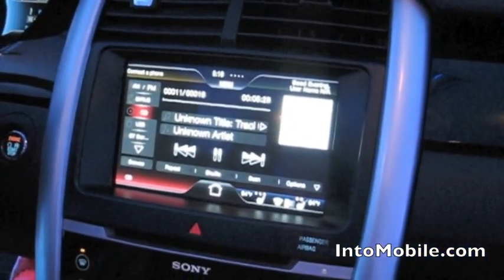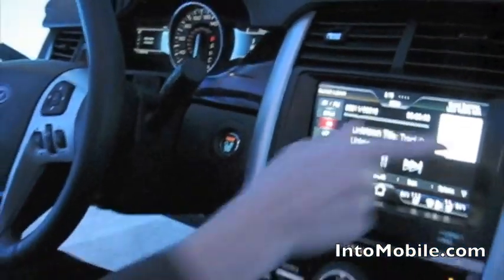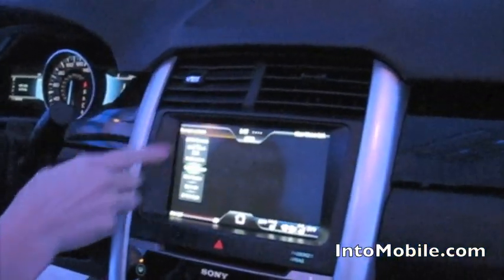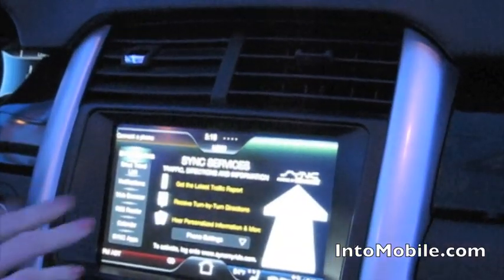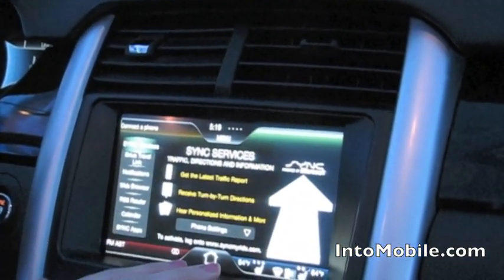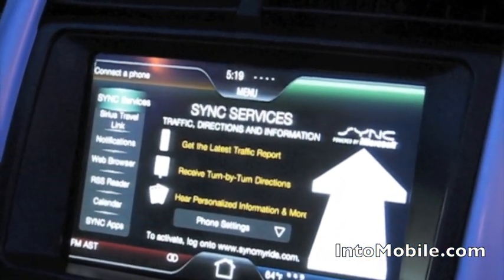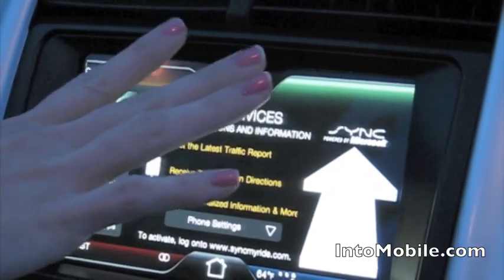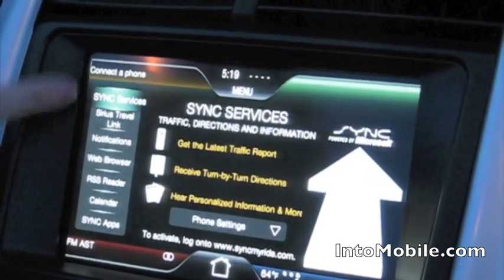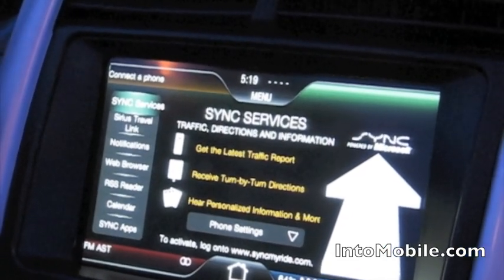So what other phone functions do you have built in here? And also, I'm curious, how does Ford Sync fit into this whole new system? Sure, let me take you to the Sync Services screen. Within Sync Services, you've learned about some of the new features. Here's where you would be able to get your turn-by-turn, your personalized news stories, and all that fun stuff. So this is one of the areas, but of course Sync works for your phone, it works for your entertainment. It's really throughout the vehicle that you're going to be able to get to those features.